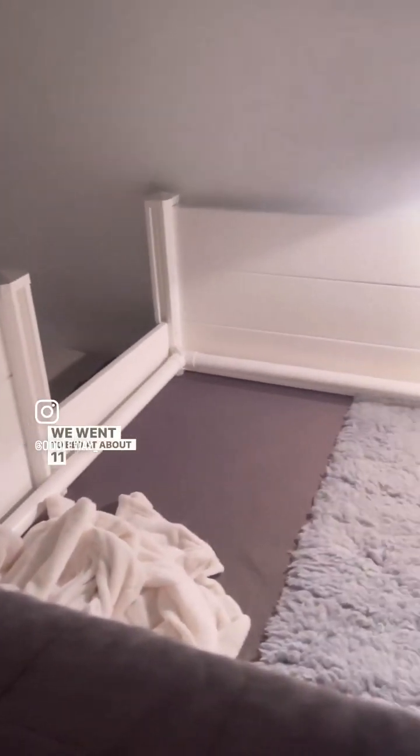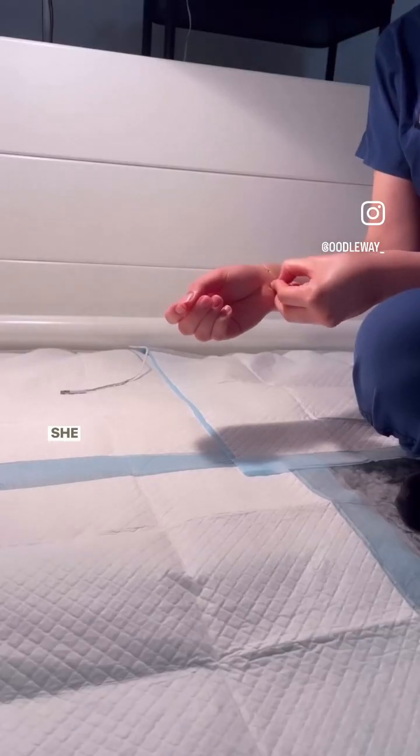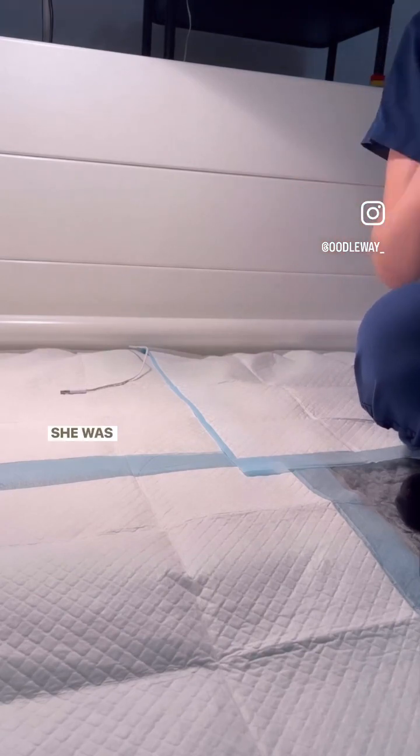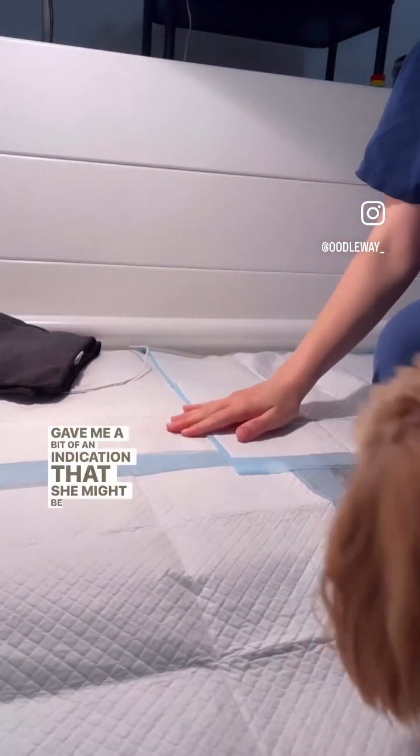So it all started on Saturday night. We went to bed at about 11 p.m. and she could not settle. She literally had me up the entire night. She was walking around, panting, digging, and all this nesting and panting gave me an indication that she might be getting ready to give birth.